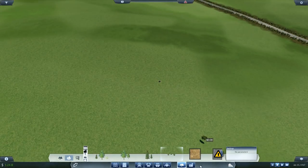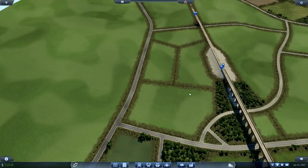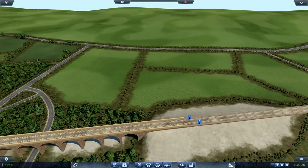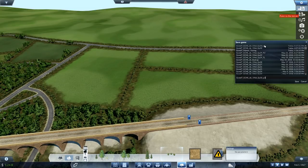Oh, no. Bad rock. Right, let's get on with this. Oh, I'm going to save it again. This is how nervous I am. I think I've got all the bugs out, but you never know.